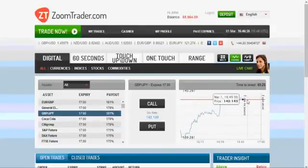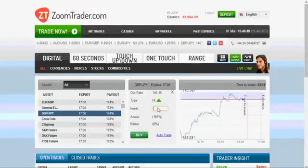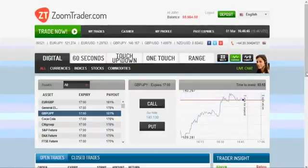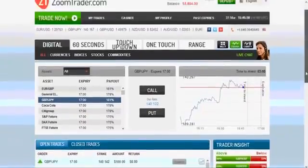On this chart, we can see that the price is clearly going up. This is without a doubt what we call an uptrend. So what I'm going to do is place a bet on the upside. To do that, I click on Call, and I'm going to bet $100. Trade executed successfully. And if I scroll down on the page, you can see that our bet is right there.